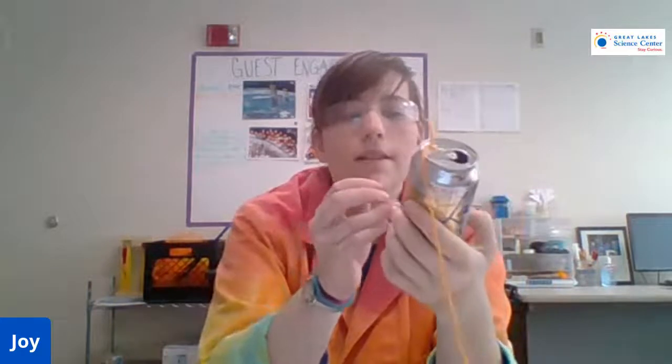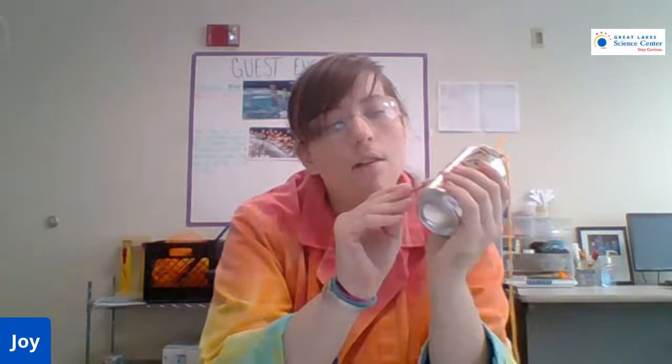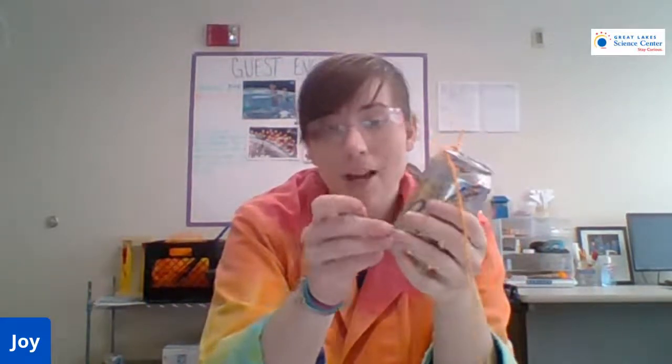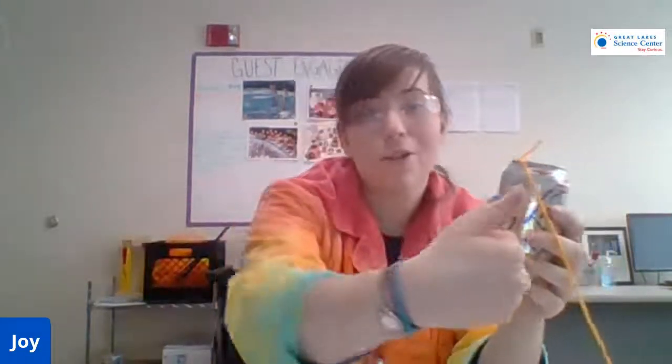Now, the reason why a Hero's engine spins is partially because of Newton's laws of motion. One of Newton's laws states that every action has an equal and opposite reaction. So we are bending the jets so that the force of the water, or the steam in that case, pushes back. So the can spins forward. Action, reaction, and it propels. So now that we have that poked, you have your very own engine ready to go.